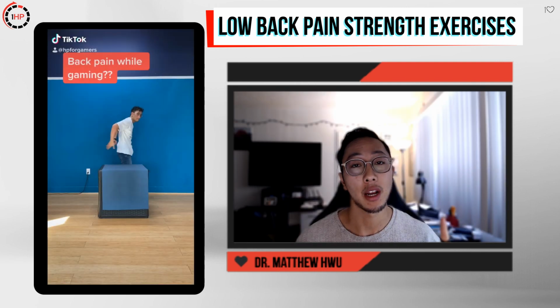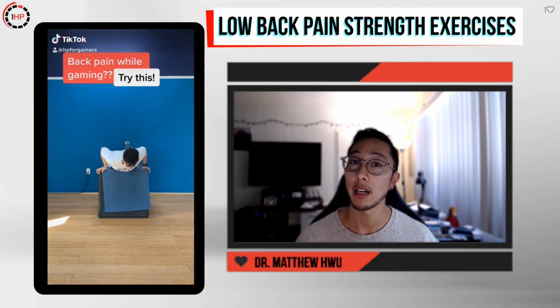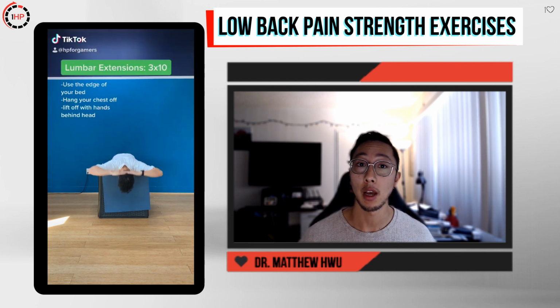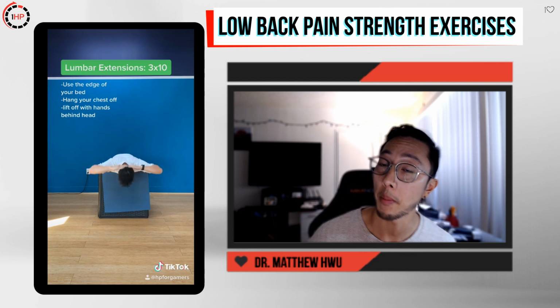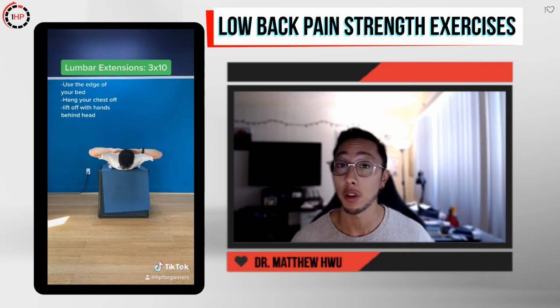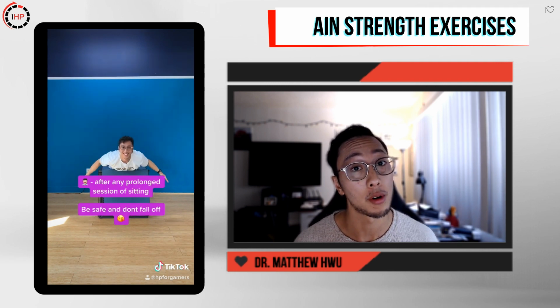Here is another great exercise you can help to strengthen your lower back. All you have to do is scoot toward the edge of your bed, put your hands behind your head, and then lift up and hold. That will strengthen your butt as well as your lower back muscles, holding for about 20 to 30 seconds. You can also use this as a test to see if you can hold it for a longer period of time.